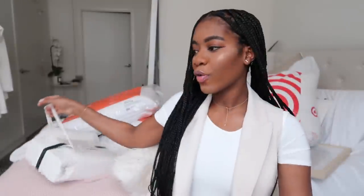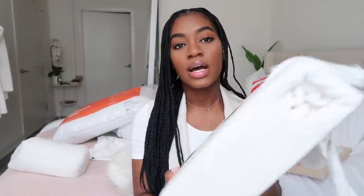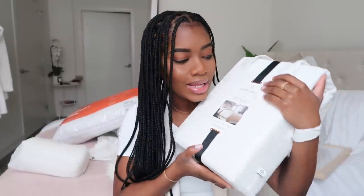So let's run through those really quickly. From Target, the first thing I got were some new sheets, in the linen cotton fabric. It's very cooling for the summer season. I love this fabric on sheets. It's by the line called Hearth & Hand with Magnolia, and this line in Target is a little bit pricey, I'm not going to lie, but I really wanted this for a long time, so I decided to get it.